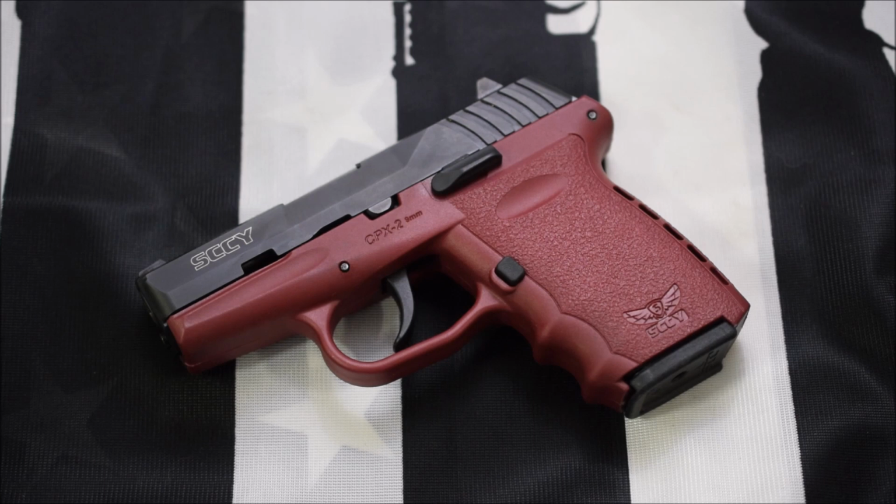A lot of people say, well, it costs however much it does because it's cheap parts or whatever. No, it's actually just good planning. They kept everything in-house. They planned everything properly, and they make enough of these pistols to be able to save you, the consumer, money. And why wouldn't you want that?